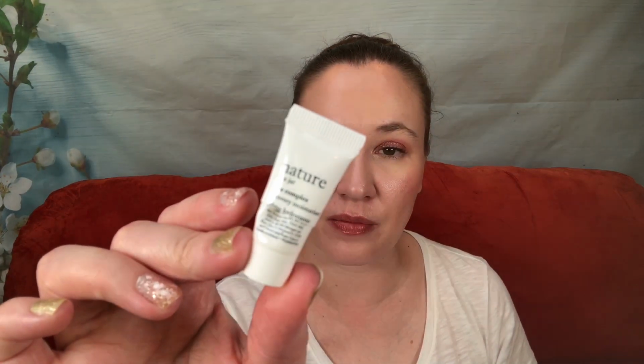Then I finished this little guy. This is the Glow Recipe Watermelon Glow Niacinamide Dewdrops. I don't know if I noticed any difference or not with my skin, but I'm going to start using the full size because I didn't have any reactions with my skin, which was one of the things I was testing for. Then we used this on my neck and chest. This is the Nature in a Jar Cica Complex Recovery Moisturizer from Philosophy. It was just fine. Nothing special about it, but it was a moisturizer.